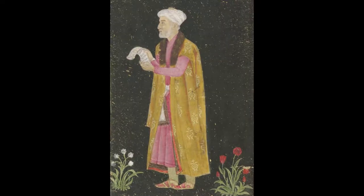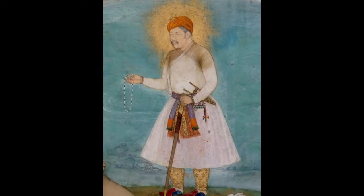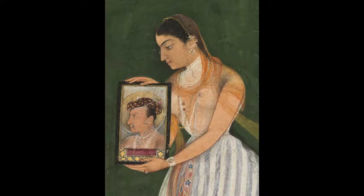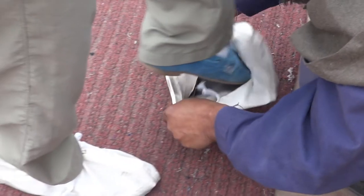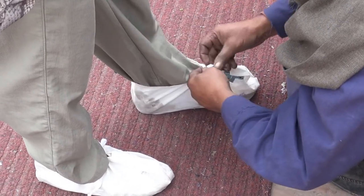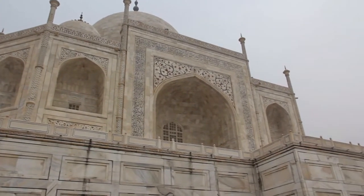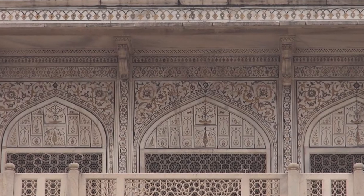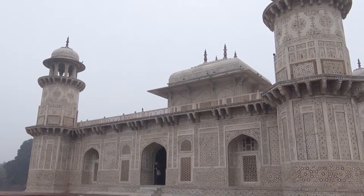This is the tomb of Mirza Ghiyas Beg and his wife Asmat Begum. He came from Persia and served Akbar. His daughter was famous for her unique beauty, and Akbar's son Jahangir completely fell in love with her and married her. Akbar was the grandfather of Shah Jahan, the builder of the Taj Mahal. In fact, this monument is considered to be the inspiration behind the Taj Mahal. For this fact, it is known as the baby Taj Mahal.